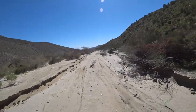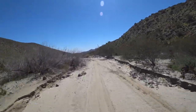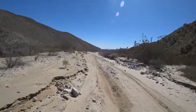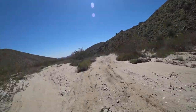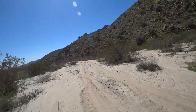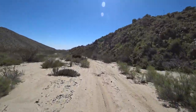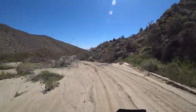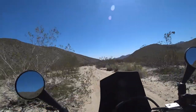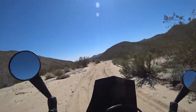A few things I've learned about riding in sand. Number one, look as far ahead as you possibly can. You start trying to focus on, you know, individual grooves and individual little sand lips and every little kind of mismatch thing in the trail, you're gonna end up not doing so well.